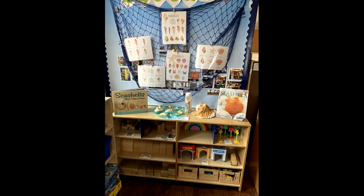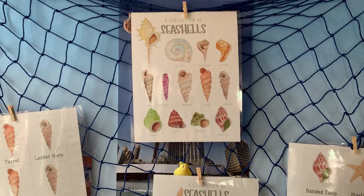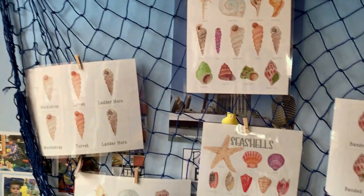Now let me show you what I did in the science area. I didn't have a space, so I put this on top of the block area. In the science area, we are learning about shells. These posters I got from Etsy, and then I got the books from Amazon.